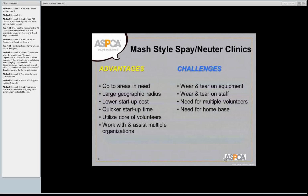Okay, so we're going to get to some of the ways that we can deliver spay neuter. There's lots of different ways to do it. We're going to look at some clinics that are typical of these types of programs. So in MASH style spay neuter clinics, we have people that load most of the equipment that it takes to do the surgery, go on site for a day or two or even more, and then break down the whole clinic and return to a centralized location with the equipment.